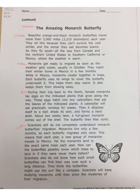Scientists also do not know how such small butterflies can find their way over such a long distance. They think the butterflies might use the sun like a compass. Scientists will keep studying monarchs until they solve the mysteries of their migration.